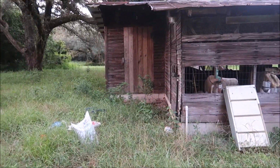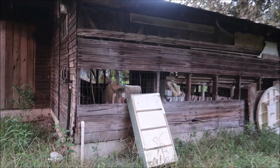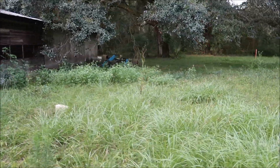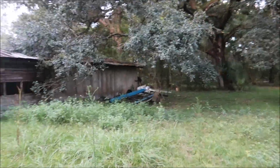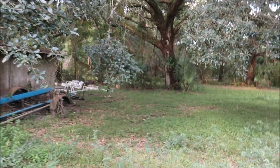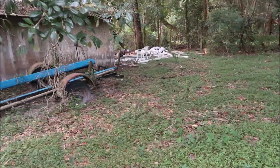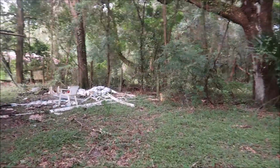Trying to see if we can see what else is inside there. It doesn't look like a well house or anything. Huh. So let's walk back further. Tell me what you guys think it is. What do you think's in there? I mean, it could just be junk, you know? It could just be junk.